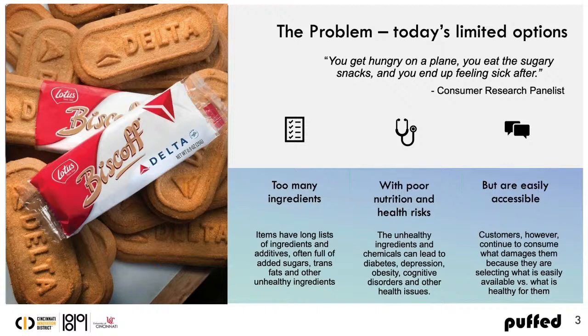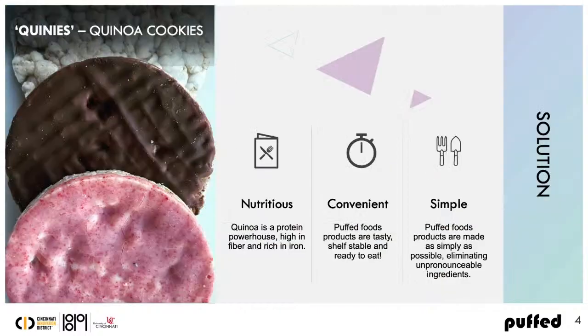In today's market, there are limited options on planes, with many options containing gluten, and snacks and desserts that are high in sugar, trans fat, and chemicals, which can lead to major health issues like obesity, heart disease, and cognitive disorders. Puff Foods created Queenies, quinoa cookies, which have added health benefits like high in protein, fiber, and rich in iron, and they are delicious like Biscoff and convenient for travel. Also perfect for the health-conscious flyer.